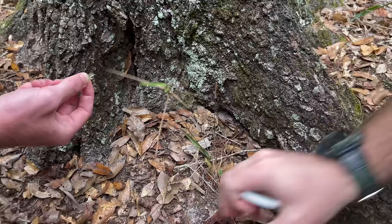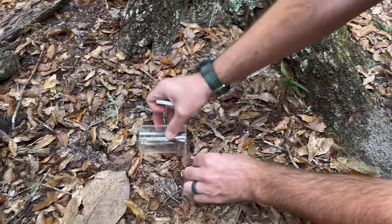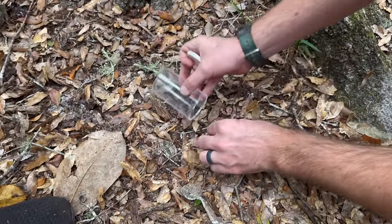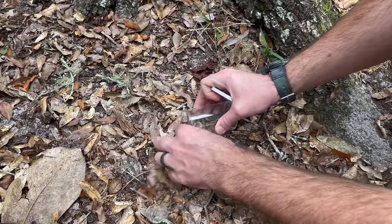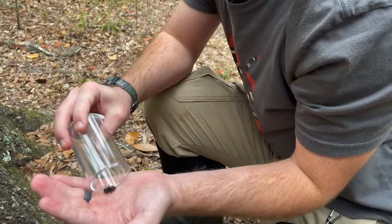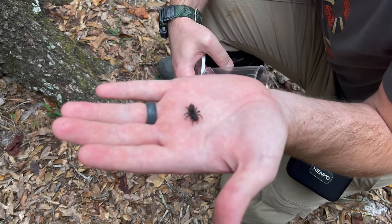Maybe I did. I totally got it. Yeah. Oh, I'm trying to push it into a closed container. That one's actually decent enough sized. Yeah. Look at that. Yeah, I'll put this guy on my hand. This gal, I should say. Look at that thing.